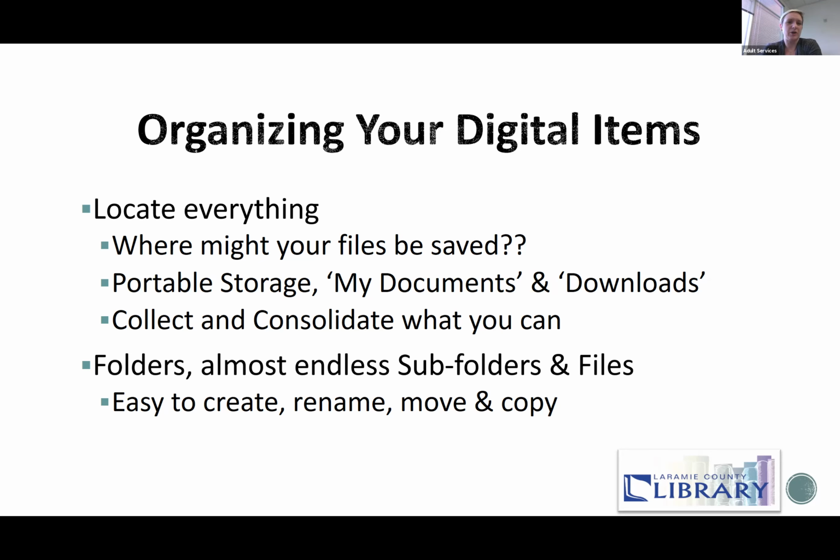But that's about it for organizing. Just need to know where everything is, decide what you need to keep, make sure it's findable, and keep everything together for any of these paper, special objects, or digital files. That's pretty much the gist of organization for all of these.